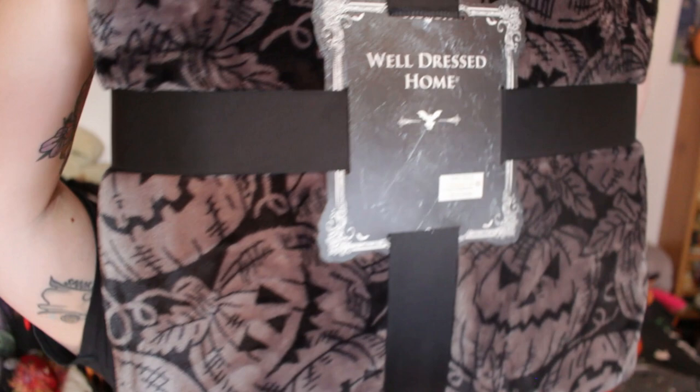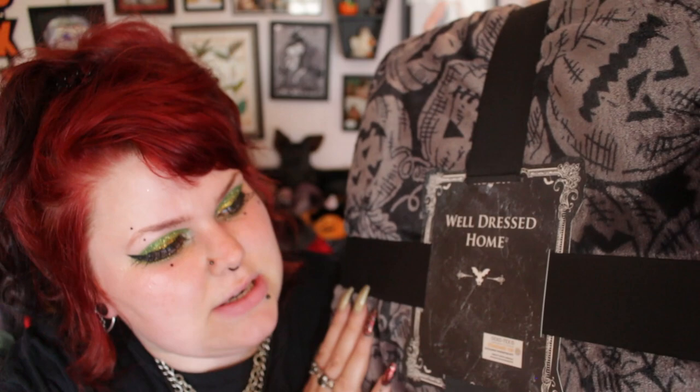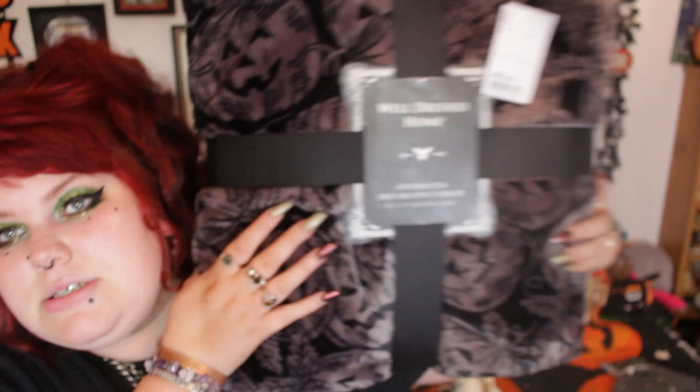This was only $9.99, so compared to the other blankets in there, which are definitely close to $20, $9.99 is fantastic. I'm actually showing you the back of it, this is the front of it, and it says, well dressed home, oversized, that was the word I wanted, decorative throw, and it is 60 inches by 70 inches. So now I've shown you it in its beautiful glory, I can actually rip it open and get inside. Now, I've got loads and loads of blankets from TK Maxx and Homesense, because they are just beautiful. They're so nice. Let me have a look.